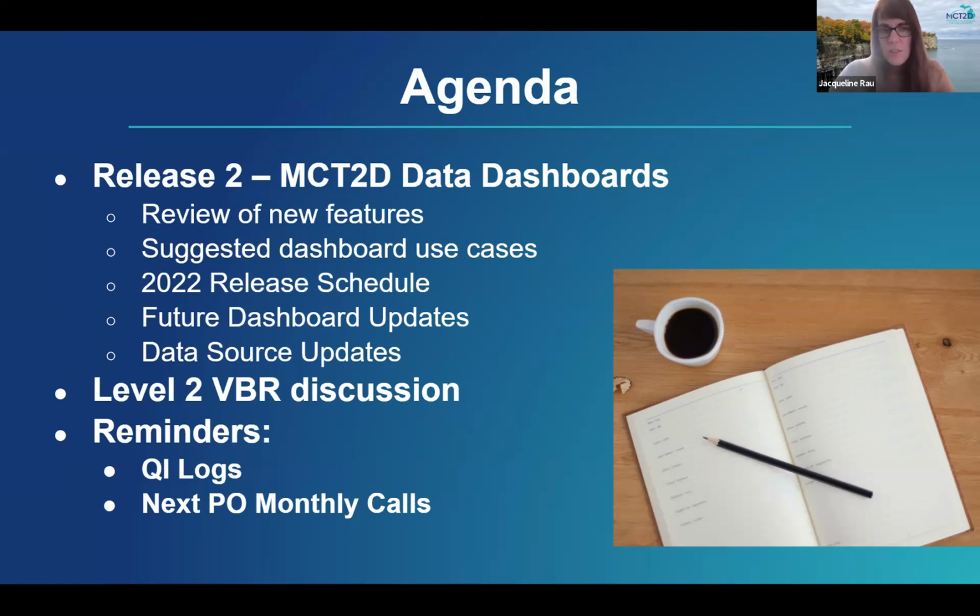I'm going to hand it off to Jake, our quality improvement specialist, who's worked really closely with MDC on making these updates, and he's going to talk about the new features with you. We'll show a demo of the dashboards and give you a few other updates related to the data. Then we're going to circle back and talk about the level 2 VBR that we introduced last month. We've made a couple of changes that will hopefully make it easier on you and your practices, and we'll go through those as well. And then we just have a few reminders, including about the QI logs that we've discussed a little bit in the past, and are on your monthly calendar that we distributed, and also talk about the next calls. So to get started, I'm going to hand it over to Jake, who's going to walk you through the new dashboard information.